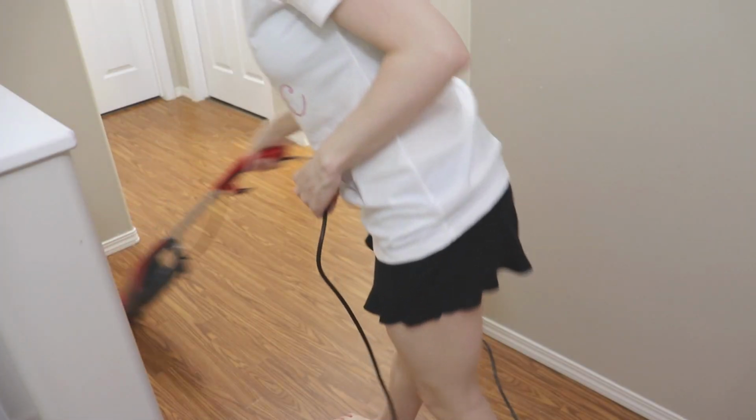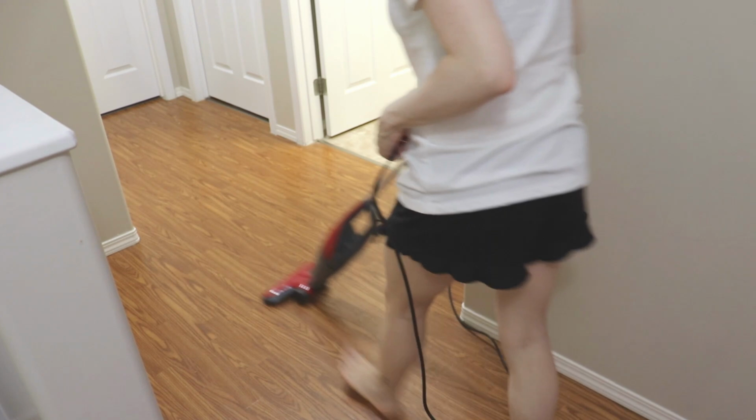After I'm done cleaning the rooms upstairs, I'm also going to vacuum the floor. Sometimes I do sweep, but I find it easier just to vacuum.